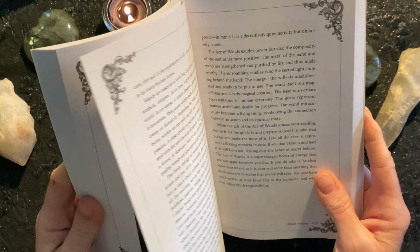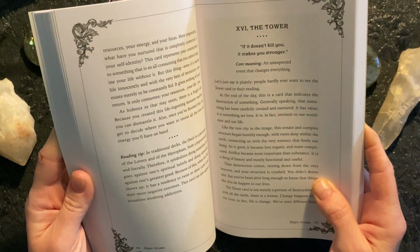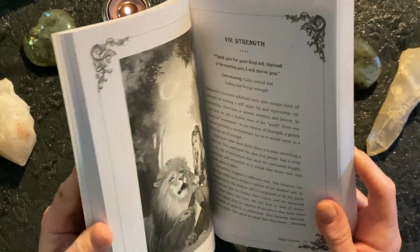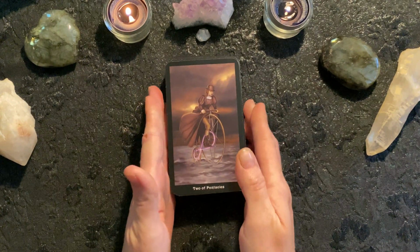Yeah, pretty good book. Nothing bad to say, nothing from memory that stands out for me to talk about. I haven't read this book from back to front or anything like that. But yes, so I need to edge this deck.